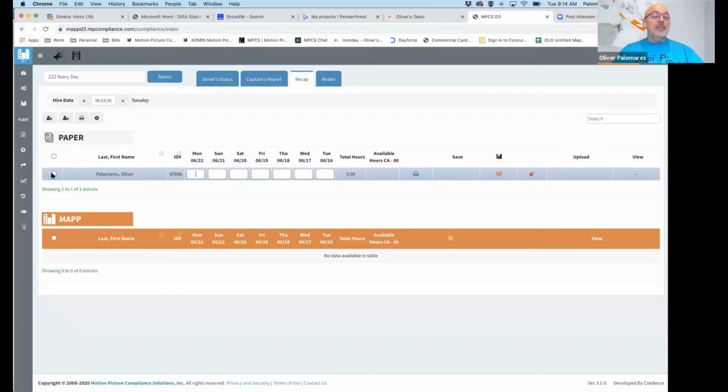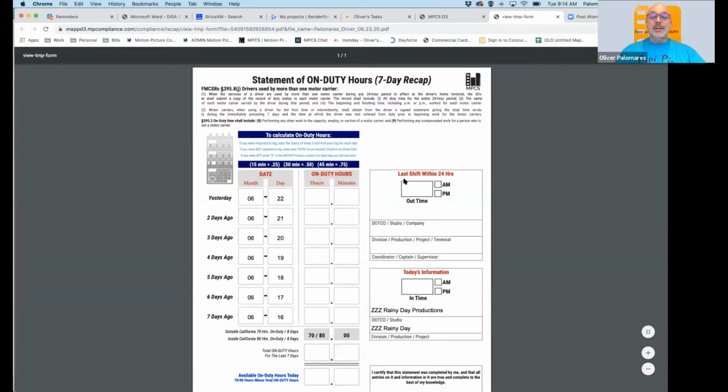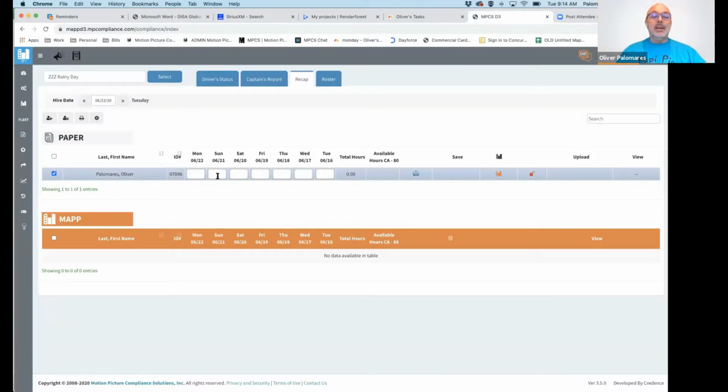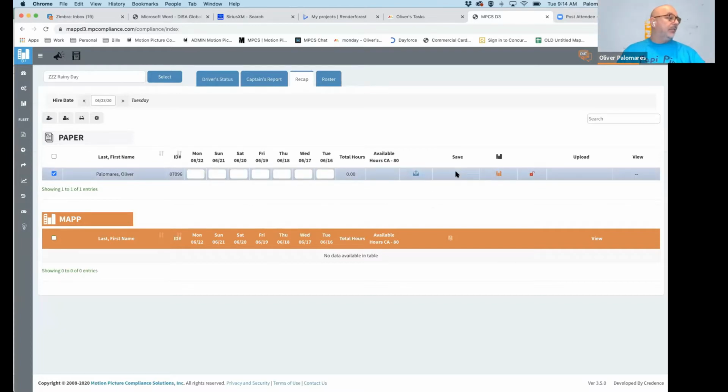I can just go ahead and move forward. If I am the admin, I would click here on select this driver and print the 7-day recap, let the driver complete it, hand it back to me. Then I will enter the hours here. Once all hours are entered, I can click save and then upload. The upload button will come after I saved it right here, and I can upload the recap. In principle, it's the same way this has worked in our legacy system, so it shouldn't be very difficult. So step by step, you're being driven through the process.